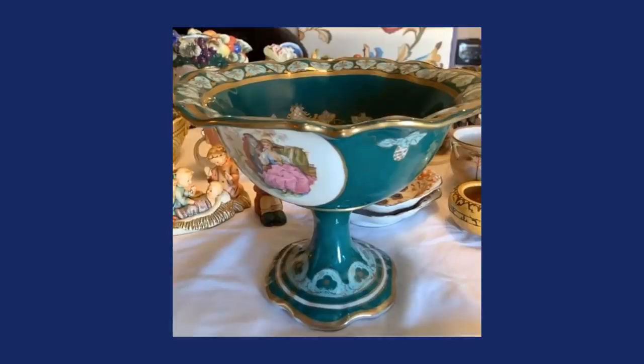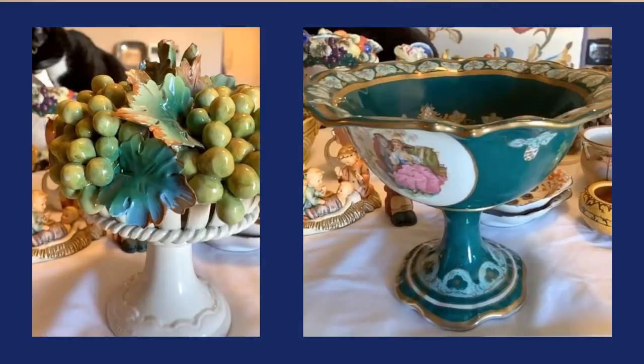Some people call them a standing fruit bowl. It just depends. So the pieces are really fine. Know what they're worth? They're from the late 19th century and the early 20th century, so the late 1800s, the early 1900s. The first one, which is that fruit centerpiece, right?